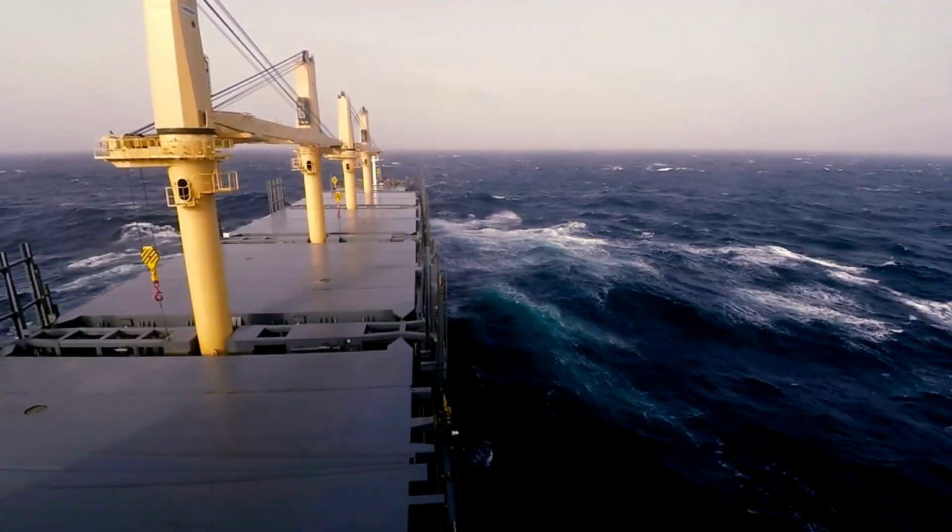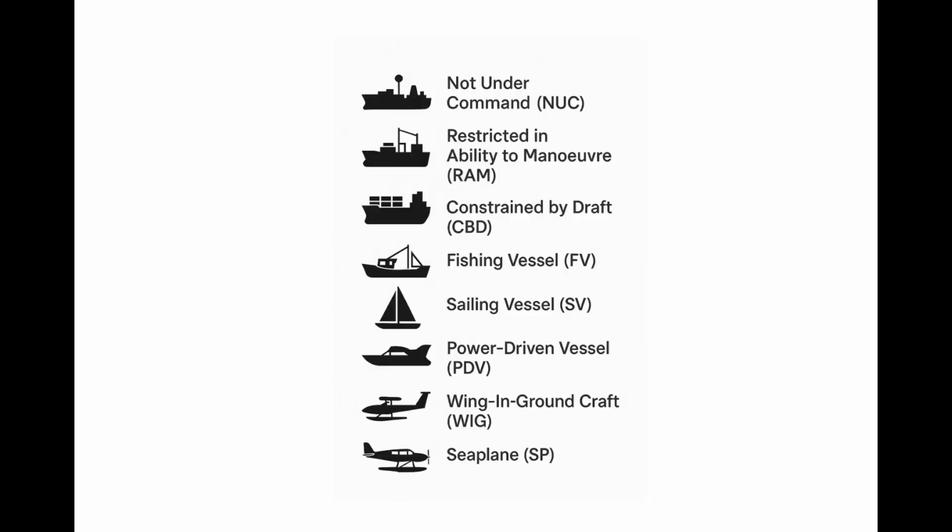Let's put all of this together. Here's a visual breakdown of who gives way to whom, from top priority to lowest. Memorize this list. It's pure exam gold.